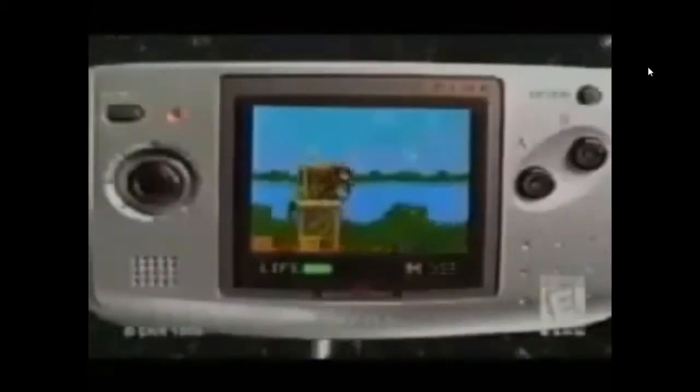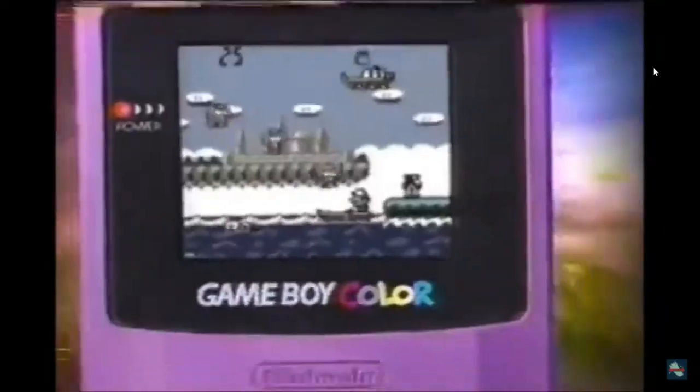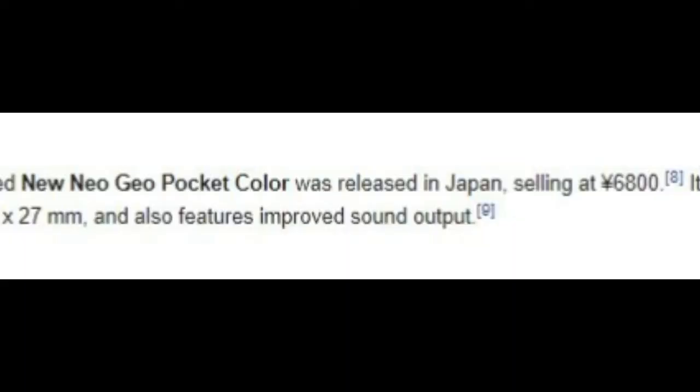It did, however, release another version of this handheld called the new Neo Geo Pocket Color. Man, really ripping off the Game Boy now, huh? And it only released in Japan. And it sold horribly. There's many reasons why this thing did so bad, but one of the main reasons being the lack of games on it.